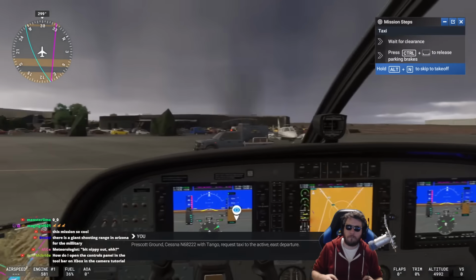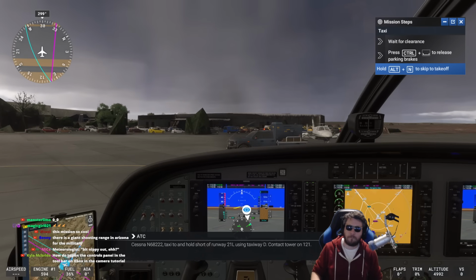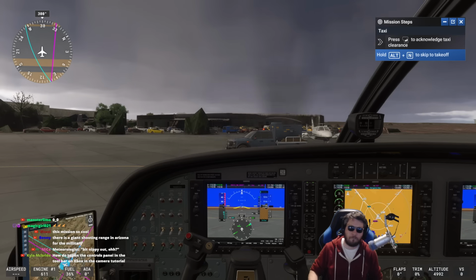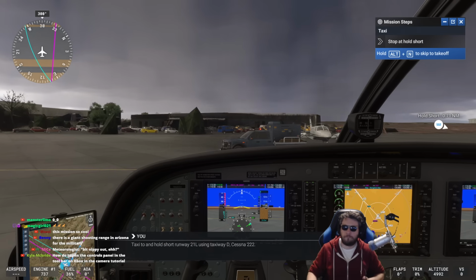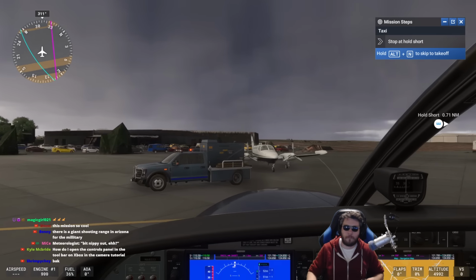Prescott ground, Cessna November 6, 8222 with Tango, request taxi to the active east departure. And hold short of runway 21 left using taxiway Delta. Contact tower on 121.7 when ready. Taxi to and hold short runway 21 left using taxiway Delta, Cessna 222.